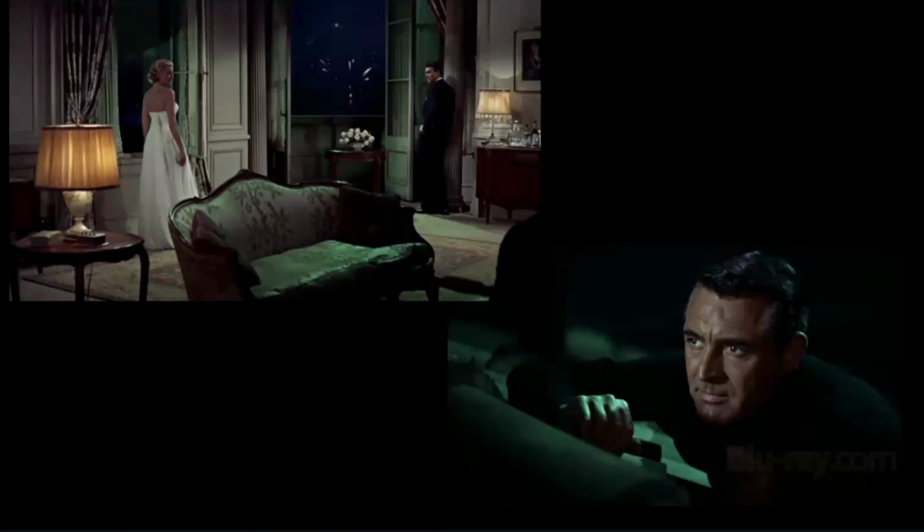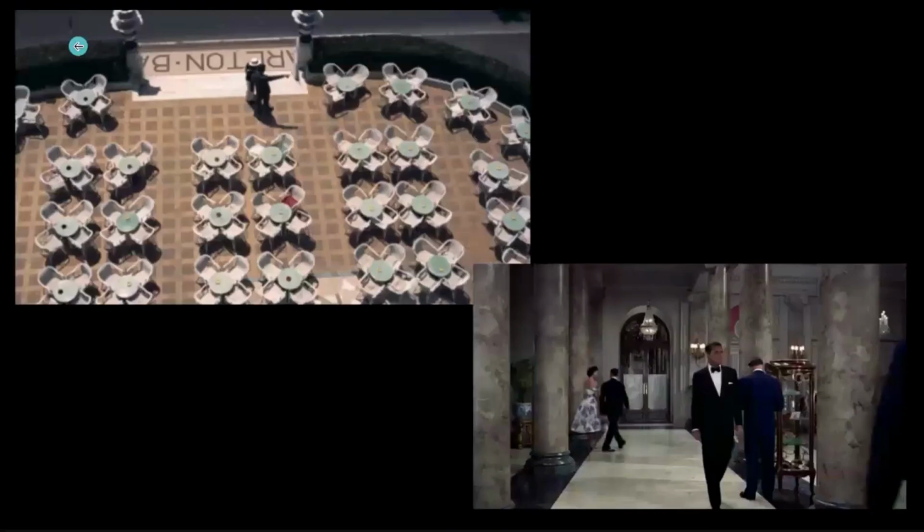But I do love that Hitchcock started out as an art director, and I'm sure he dictated these rooftop scenes where he would climb on the rooftops, with all the shadow play and hiding behind chimneys. It's just fantastic.